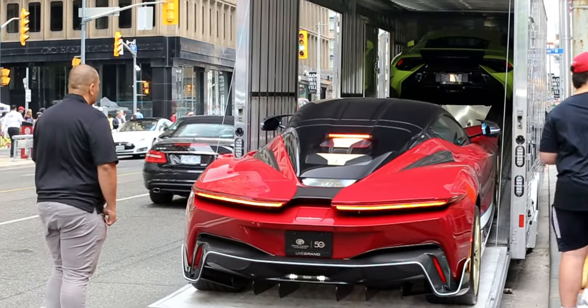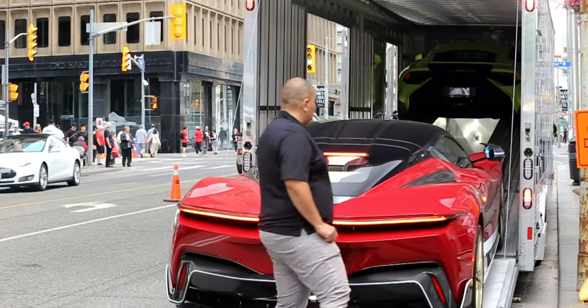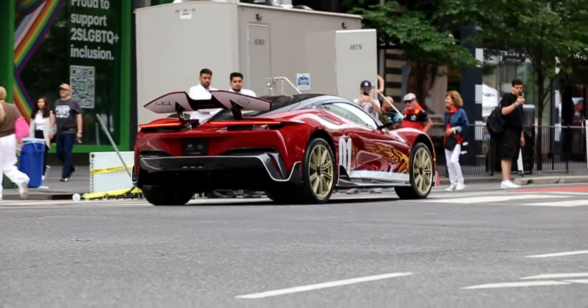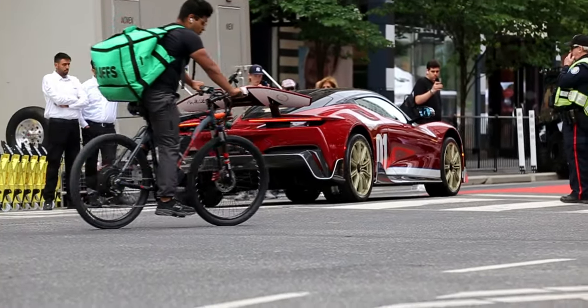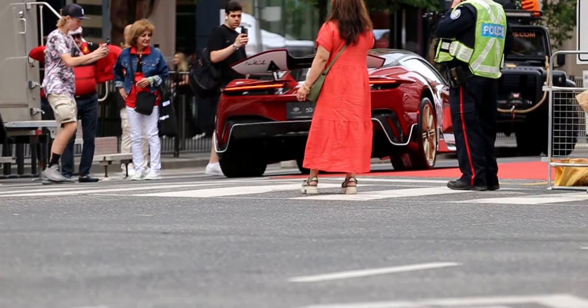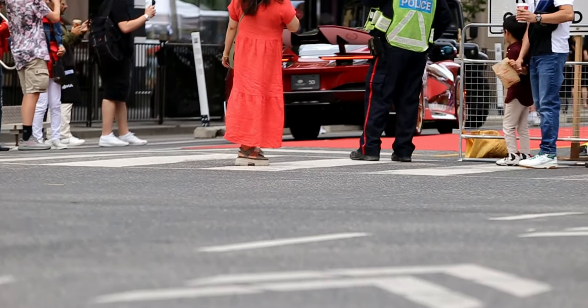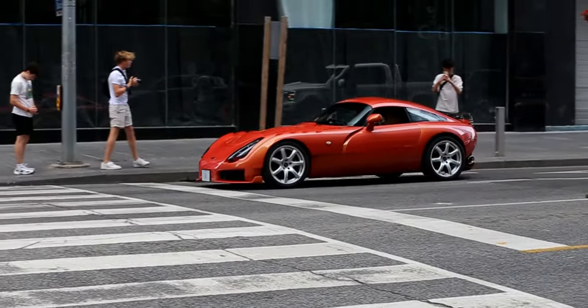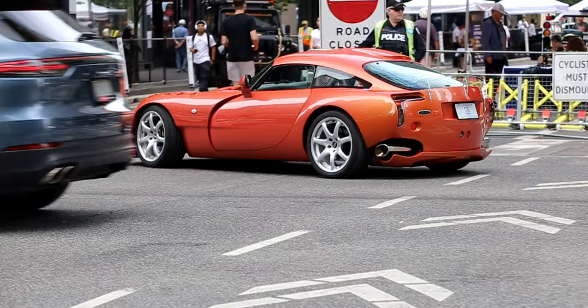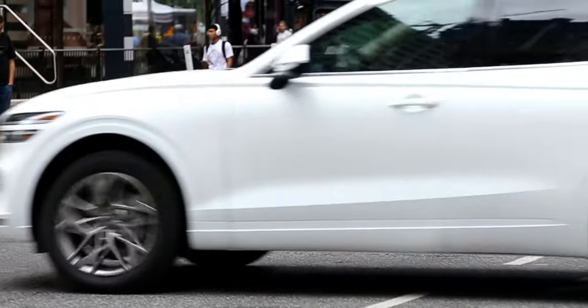Now this, you won't see every day. Look at that thing. Oh my God. We've seen the yellow one, but this is like one of five. That's crazy. This is gonna get good. There's a Sagaris. That's so cool. Yeah, you don't see those every day.